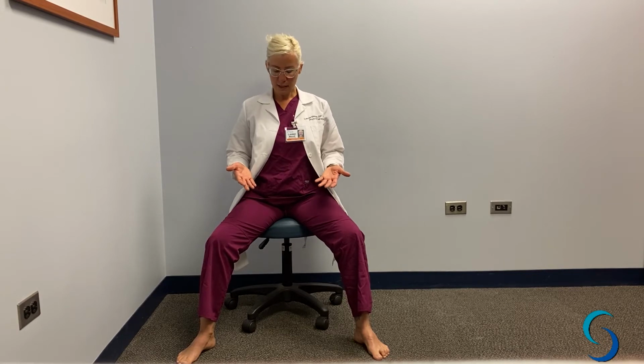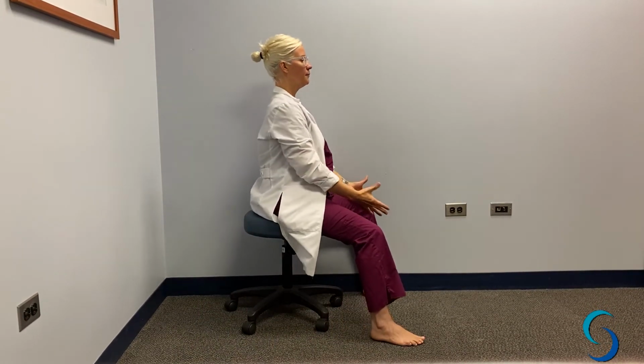So again, we're still doing that nice deep breathing, and the hand movements start with palms up. We're gonna bring them forward, bringing a big circle up on top of us and bringing it down. So we're inhaling up, nice and slow. As we're exhaling, rotating down this way. And I'll go to the side so you can see what that looks like.